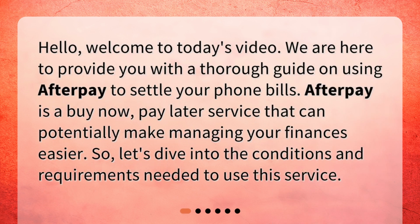We are here to provide you with a thorough guide on using Afterpay to settle your phone bills. Afterpay is a buy now, pay later service that can potentially make managing your finances easier. So, let's dive into the conditions and requirements needed to use this service.